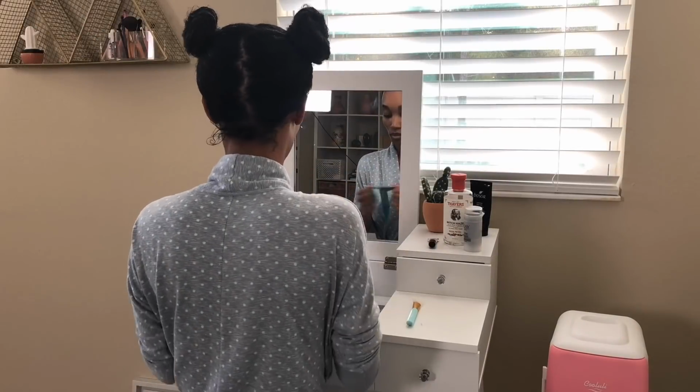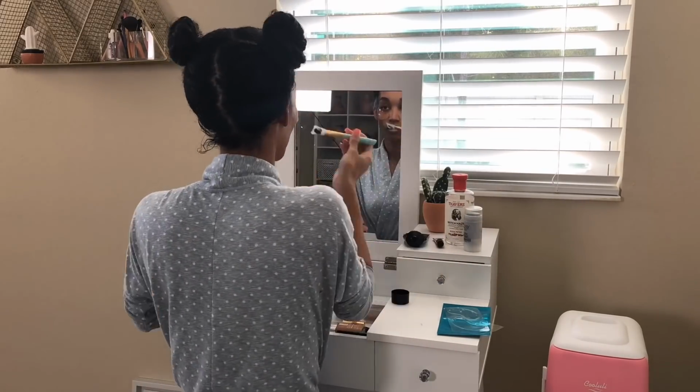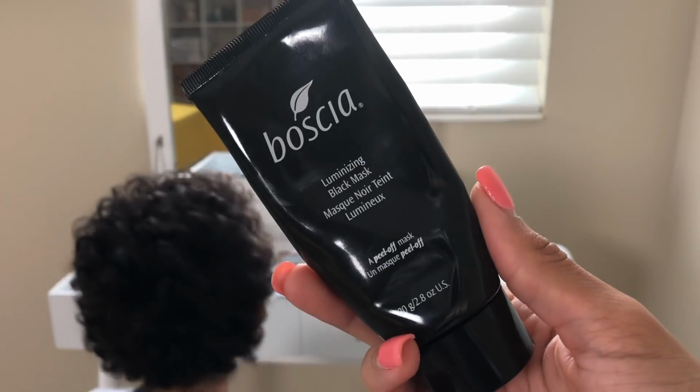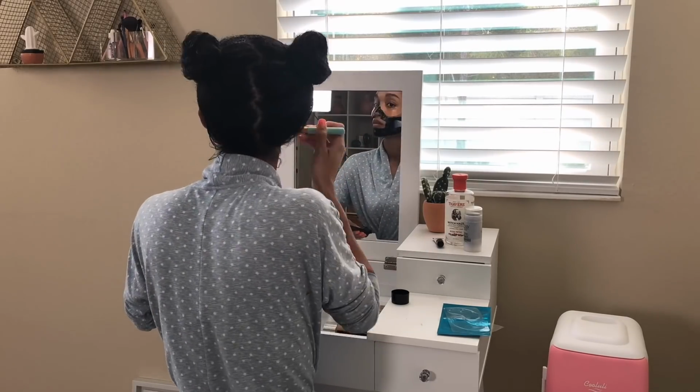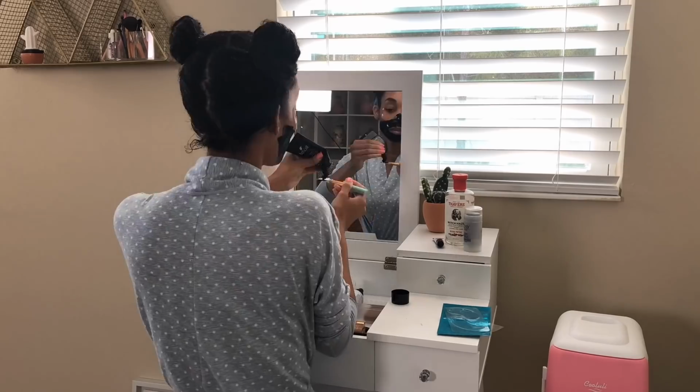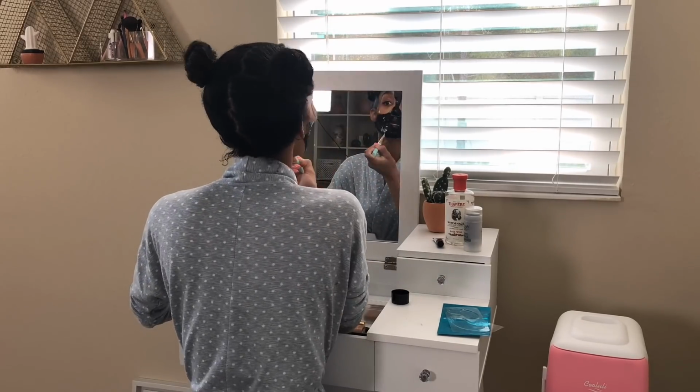Now we're on to my favorite part, face masks. I've tried so many over the years, and Glam Glow is my favorite line, but I'm all out of that today, so I'm using the Boisha peel off mask. I'm not sure how to say that. First, applying my eye mask. These are the Tarte Pack Your Bags ones, my favorite.